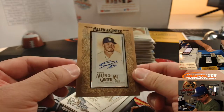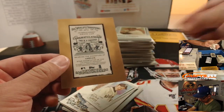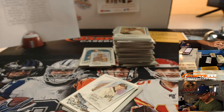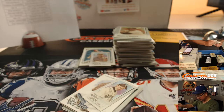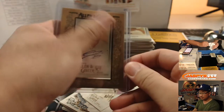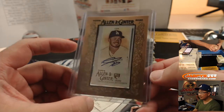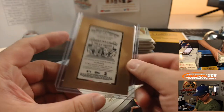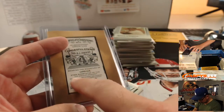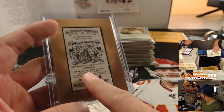And look at that. A Gavin Lux mini auto with Shun Yamaguchi in the back there. Nice. I like the frame. With the Dodgers. Yeah, that frame design looks really sharp too. Nice one. Well, I do like when they put palm trees on it. There you go. Nice, Kev. Ooh. Star shortstop of the Dodgers. Shortstop, huh? Corey Seager might have something to say about that.